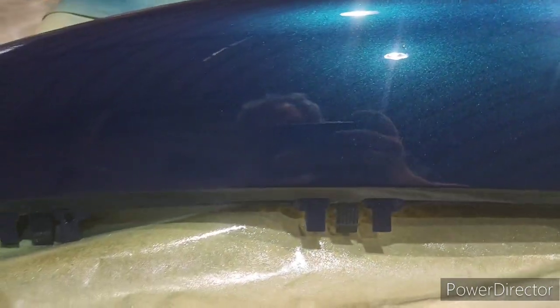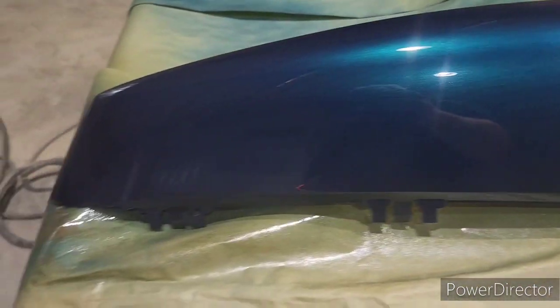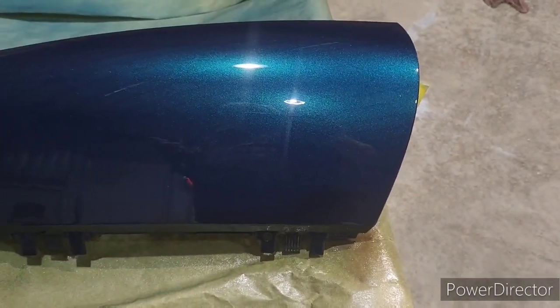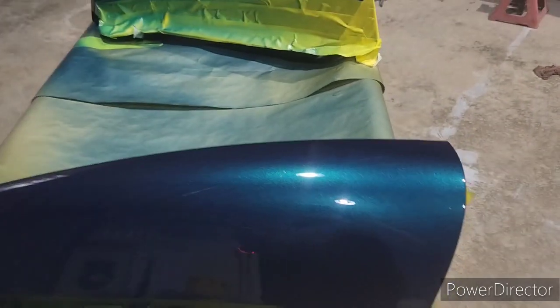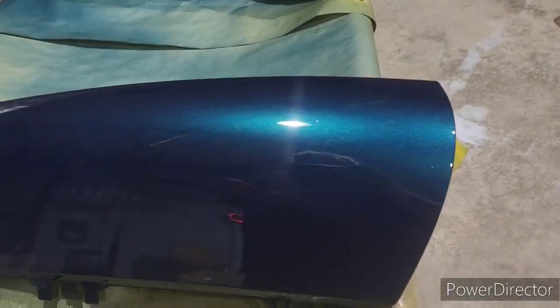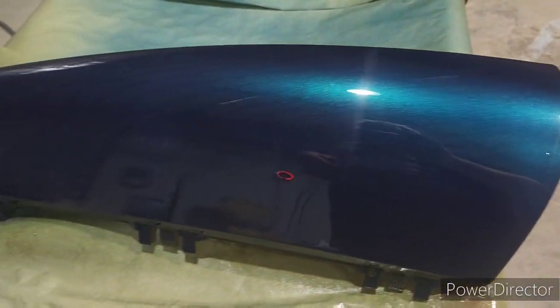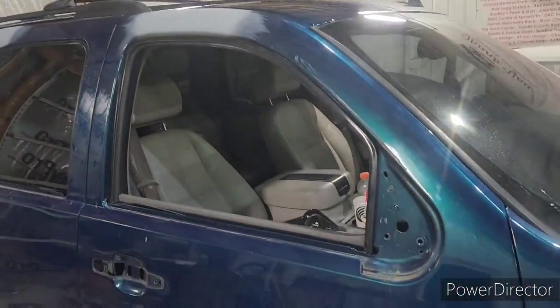All shiny again. Camera looks green in person. That's weird. Block out the light there. Roof's done, now it's time to do this side.